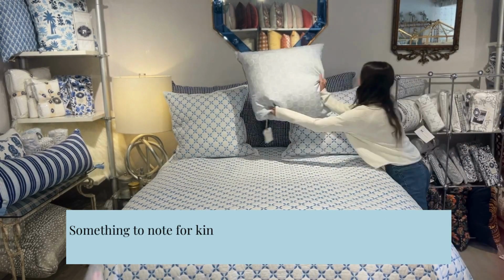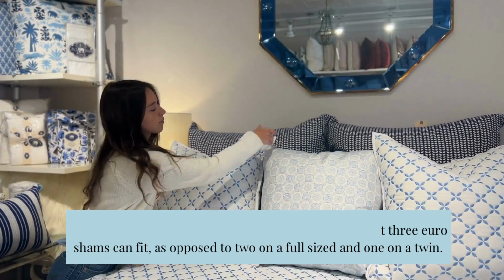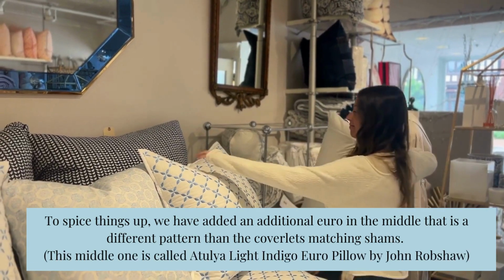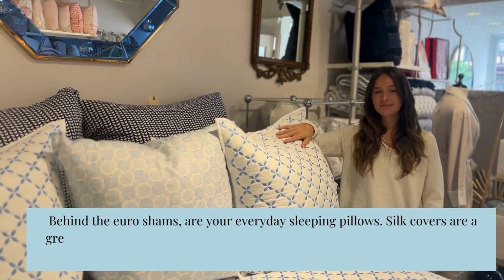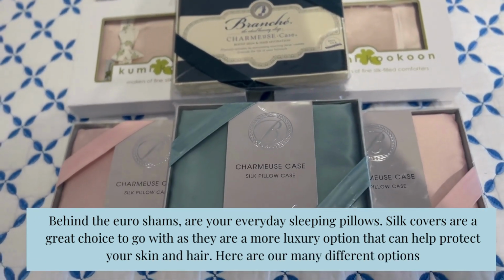Something to note for king and queen size beds is that 3 Euro shams can fit as opposed to 2 on a full size and 1 on a twin. To spice things up, we have added an additional Euro in the middle that is a different pattern than the coverlet's matching shams. Behind the Euro shams are your everyday sleeping pillows. Silk covers are a great choice to go with as they are a more luxury option that can help protect your skin and hair. Here are our many different options.